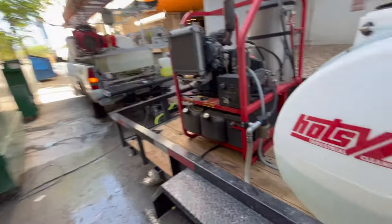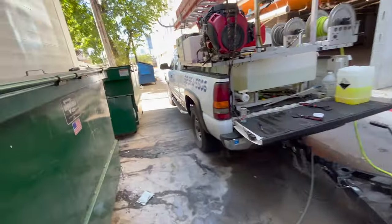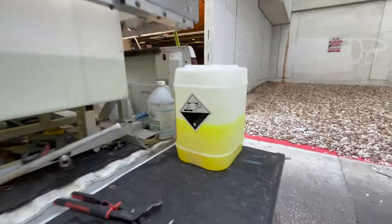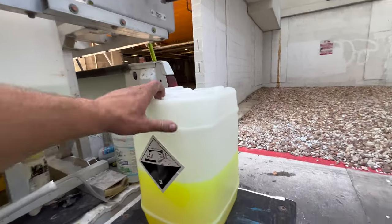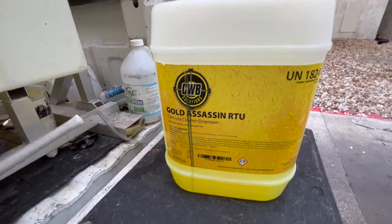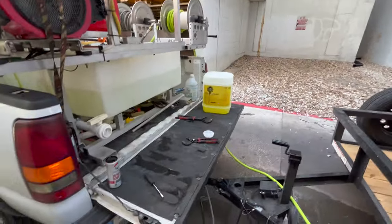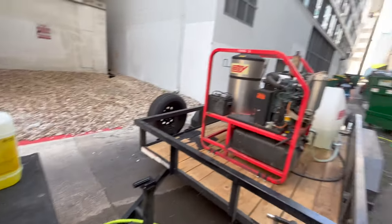Anyway, right now we're just waiting on our tanks to fill up with water. We're dual feeding two hoses all the way over there. And we used about 2.5 gallons of Gold Assassin, which is my favorite degreaser, Gold Assassin. And we'll use another 2.5 gallons on this whole stretch. So we're doing good.